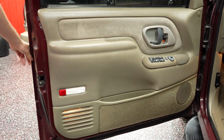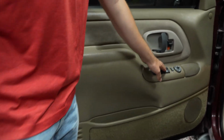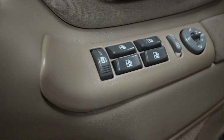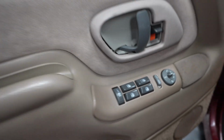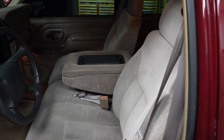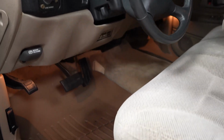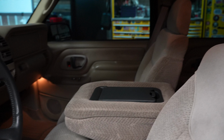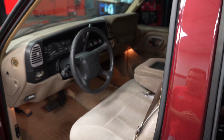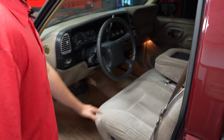Door panel's in great shape. It's not bulging out, not ripped, not even cracked. All your switches, all your icons are there. If you are familiar with OBS Chevys, you know a lot of the interior gets cracked, or sometimes the window switches go bad, or they're just missing. You have power windows, you have power locks, you have power seats. What more do you need? You also have AC. Favorite interior, cloth seats, absolutely incredible. If you've never sat in a late 90s, early 2000s cloth split bench, it is beautiful. No rips, no tears.